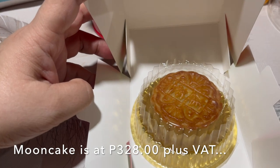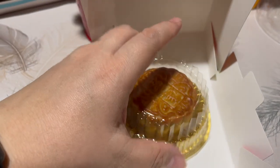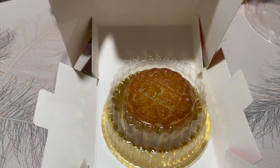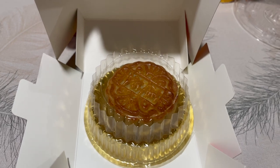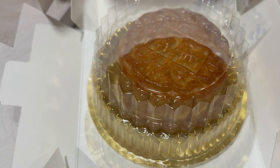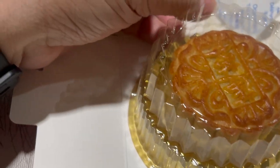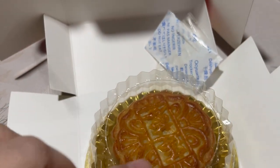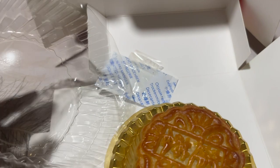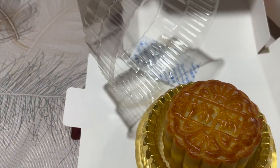This mooncake is about 340 per piece. So each mooncake has its own desiccant, to keep all the moisture away from the mooncake. Diyan kinakain, so please don't eat it. Please take it off before eating the mooncake.